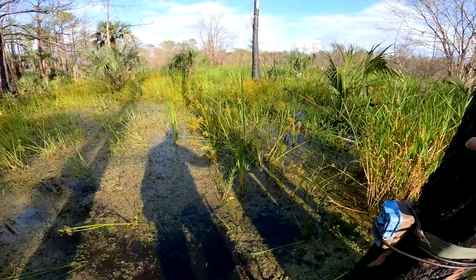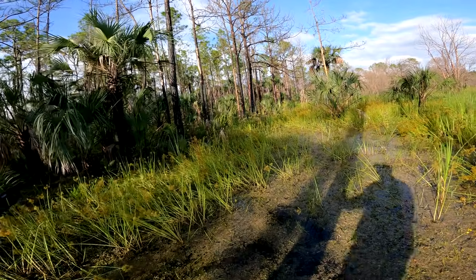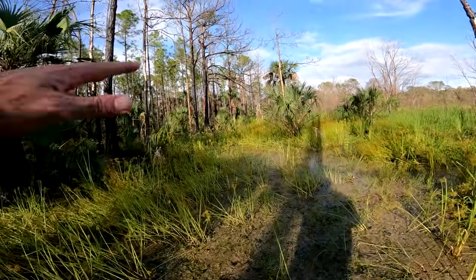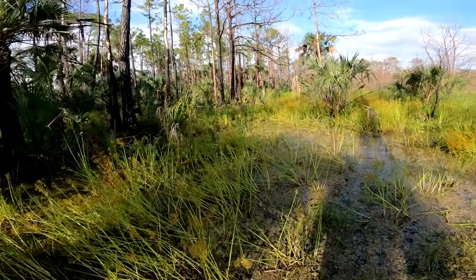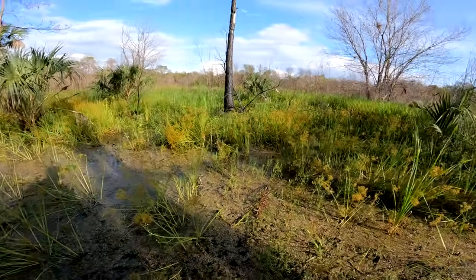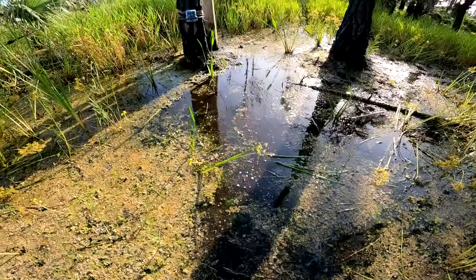I put this camera on this tree here that you can see was affected by the fire that we had in here back in April. And when I put it out, all this area here was down to the dirt and pine needles. But with the rains that came in July and August, as you can see, we're now standing in ankle-deep water.